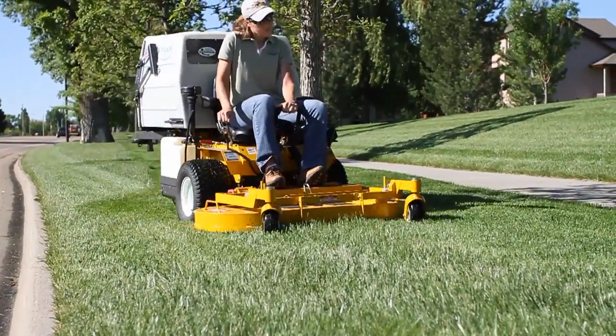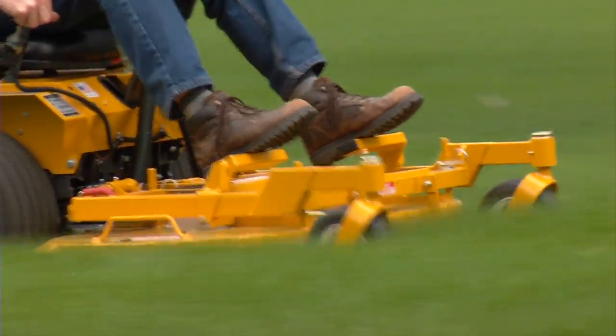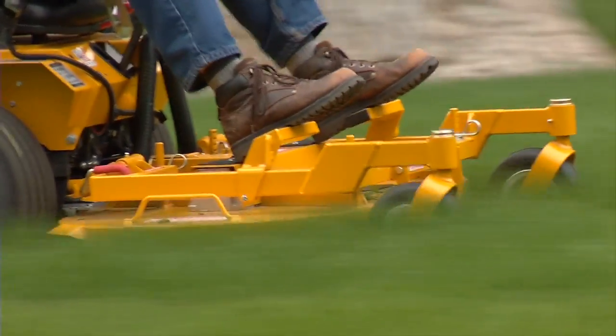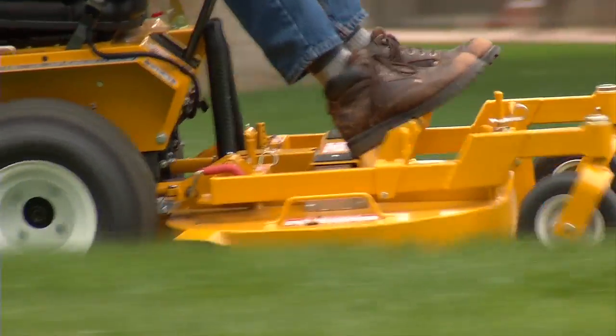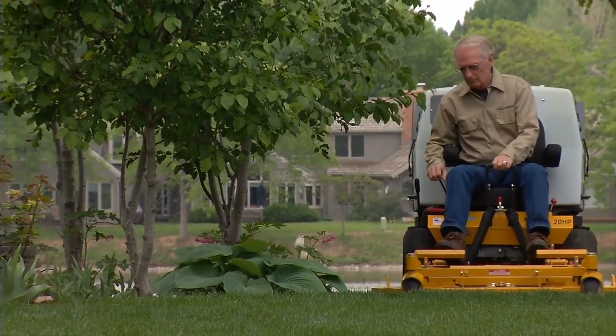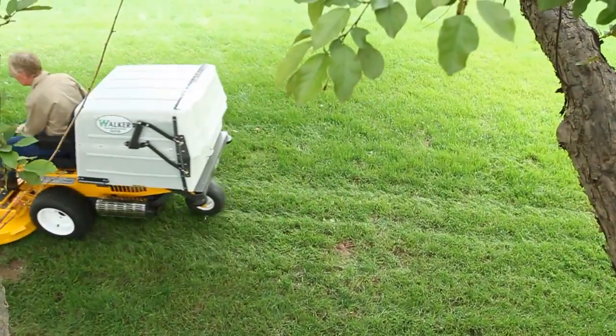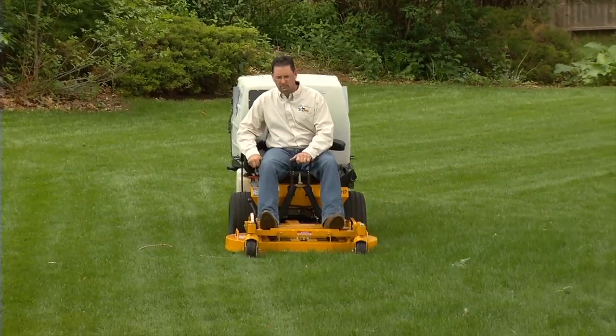If you are looking for a commercial lawnmower that will leave a beautiful cut, then you will want to take a close look at the deck, because that is where it all starts. Not all lawnmower decks are created equal, and with the wide variety of commercial mowers on the market, it is easy to get confused about what to look for when buying your next mower.